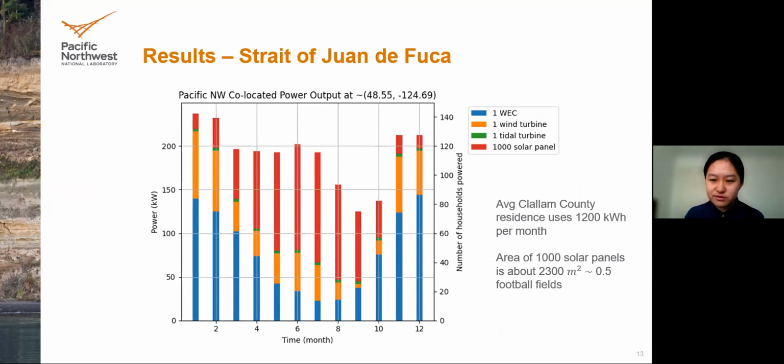Then, looking at a few different combinations of co-located energy converters, we can estimate the potential power output and a number of households in the area that can be powered. This graph displays the monthly power output of a small hypothetical co-located farm of 1 wave energy converter, 1 wind and 1 tidal turbine, and 1,000 solar panels. The left axis displays the data and power measured in kilowatts, while the right axis displays the data in the number of households that could potentially be powered given the power output for that month.